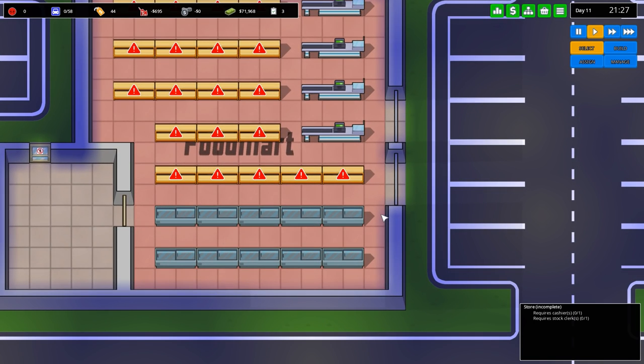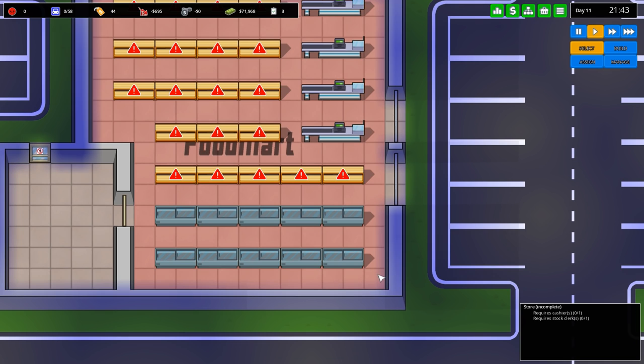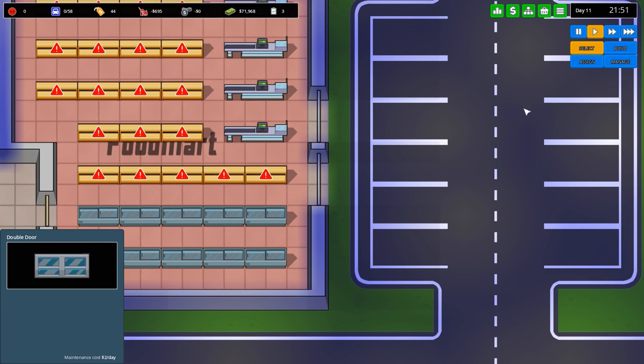Is that wrong? That looks really wrong. 1, 2, 3, 4, 5. 1, 2, 3, 4. That is wrong. I'm going to have to dismantle those.